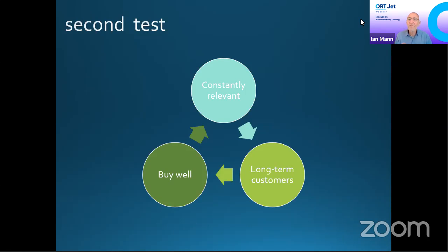I'm constantly relevant to my customers. And because I'm constantly relevant, they're long-term customers. And because they're long-term customers, I can buy well. And because I can buy well, they're constantly relevant. This is a virtuous cycle. You've found the heart of your business when you can find a virtuous cycle.